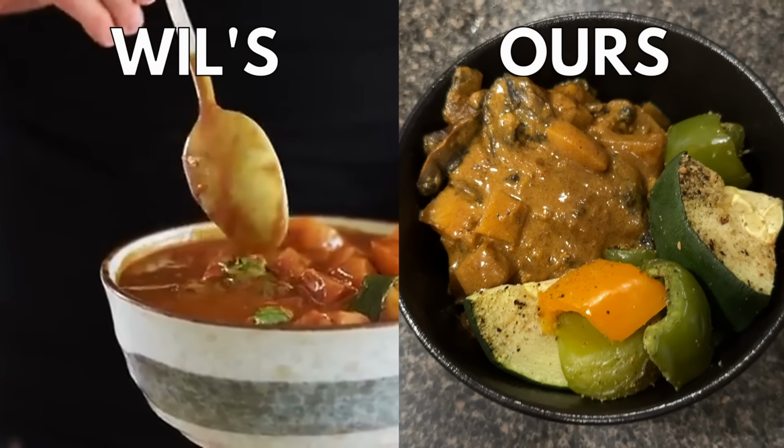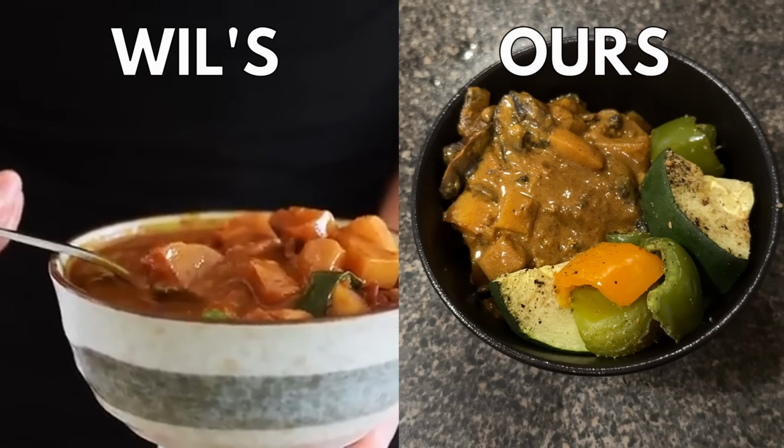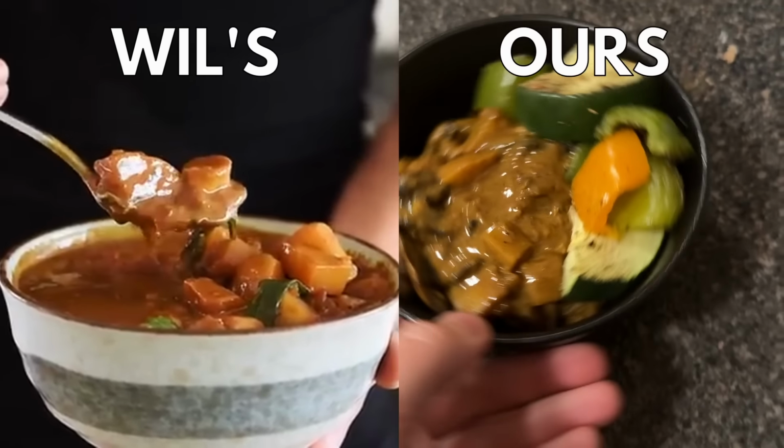It doesn't really have any green veggies in it, so I'm going to do something on the side. I don't know what that is yet. I've got to figure that out. Maybe I'll toss them in, maybe we'll leave them on the side. I'll figure that out.